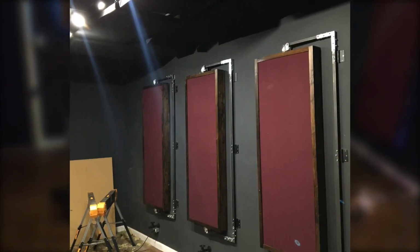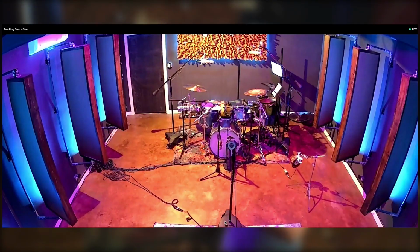The walls I'm really proud of. It took me forever to crack the code on this, but I have panels that rotate. You can pull them out from the wall. One side is absorptive, one side is reflective. You can move them around into all sorts of different configurations, which really helps to dry up the room or to baffle things off if I'm recording multiple sources, or to make the room more alive.